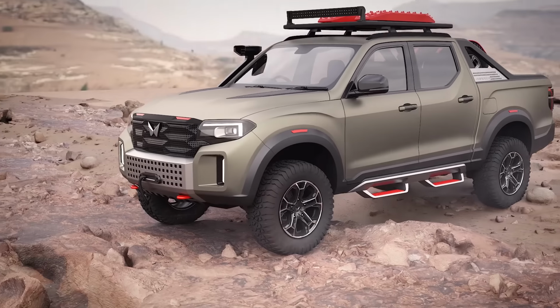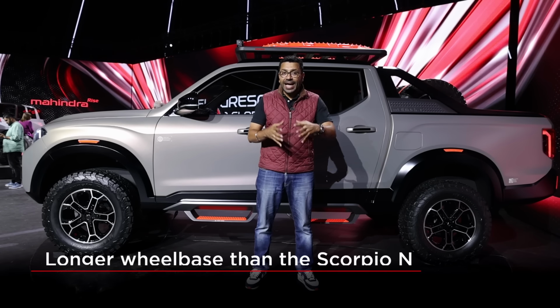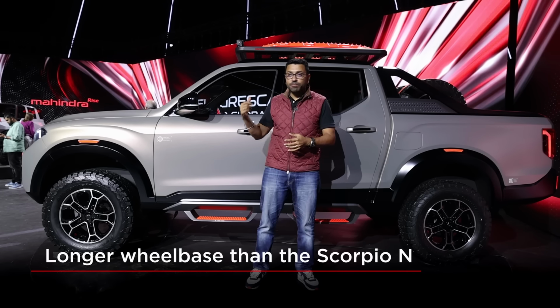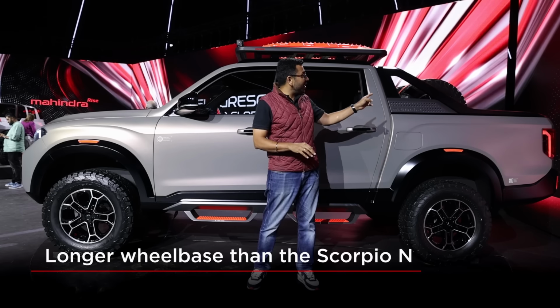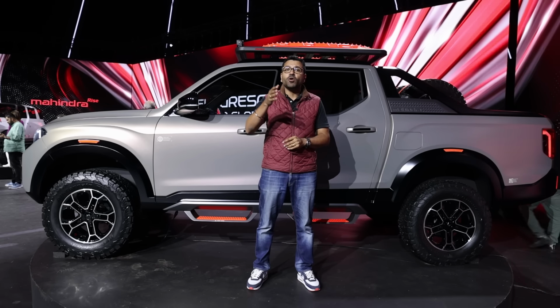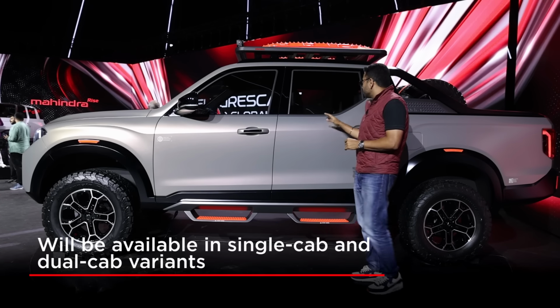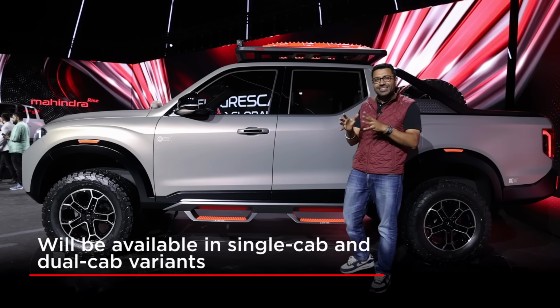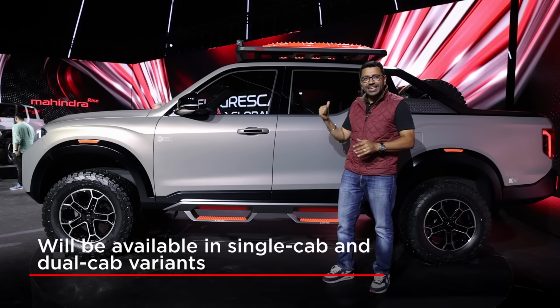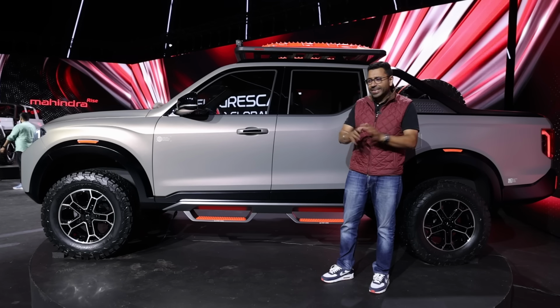We don't have figures as of now, but visually you can see that the wheelbase of the Scorpio-N has been stretched out to accommodate both the requirements of space as well as the loading bay. Now, when this goes into production, it'll be available both in a single cab as well as a dual cab version. This is the dual cab version, and from what I can see inside, it has got more or less similar space in the back as the Scorpio-N, slightly lesser for packaging, but more or less it is the same.